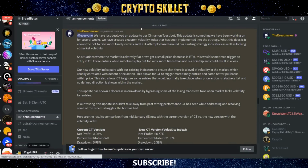Now, Cinnamon Toast is owned by a company called BreadBytes, and right here in the BreadBytes Discord, you can see they made an announcement on March 9th, letting everybody know that they had just deployed an update to the Cinnamon Toast bot. So they tell us this is something that they had been working on for several weeks. They had created a custom volatility index that has been implemented into the strategy, and this allowed the bot to make more timely entries and DCA attempts based around the existing strategy indicators as well as looking at market volatility.